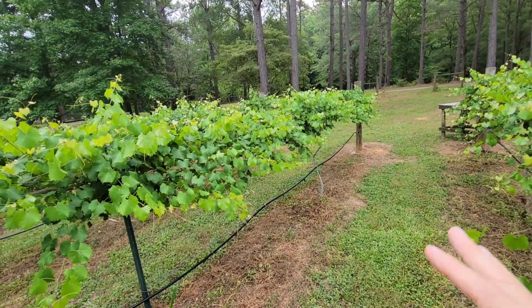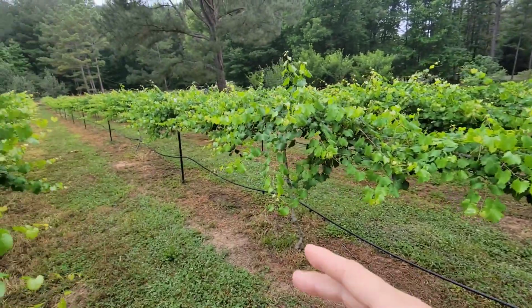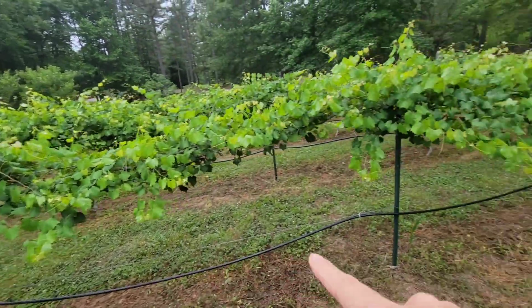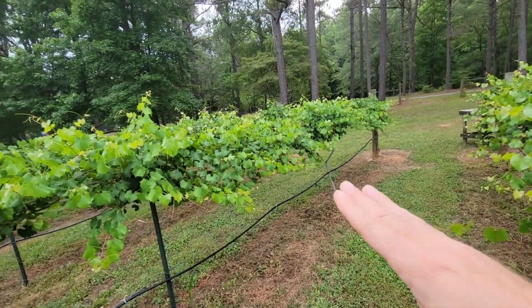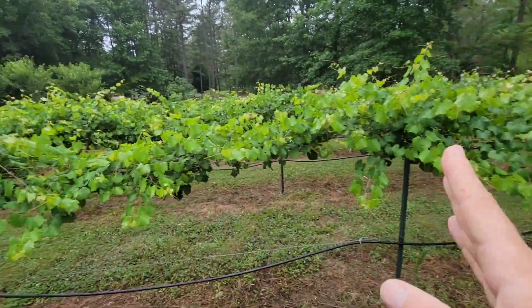But I would highly recommend, if you had a small piece of property, even just getting 2 plants, that is 20 foot from here to here, 20 foot from here to here. That's 40 foot of grapes. You could have 40 foot of grapes. Let me show you.